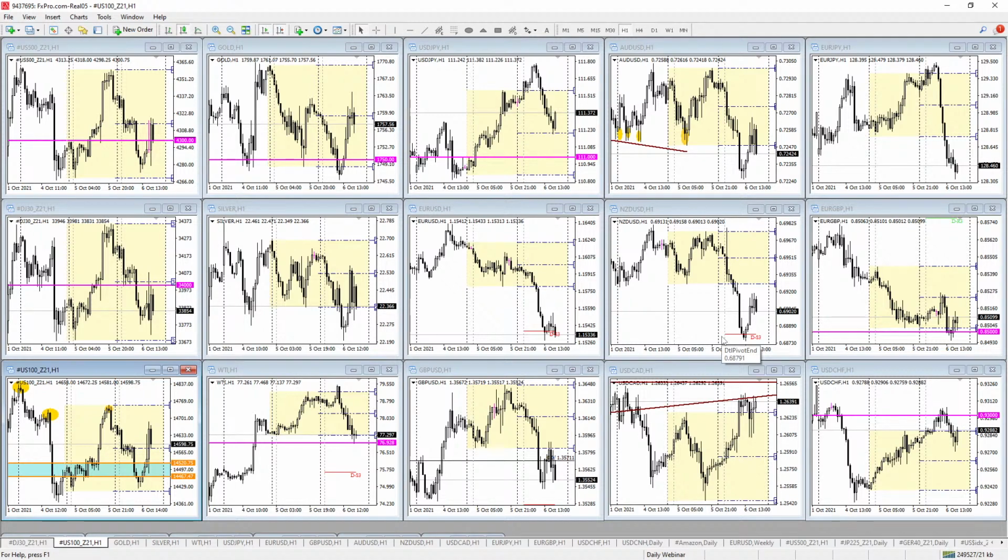And again, is it surprising that you're seeing that choppy action as we wait for non-farm payrolls? Absolutely not. And again, it's going to be interesting because we're also going into OPEX week, so it should be interesting, right?